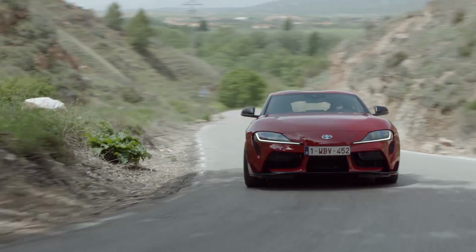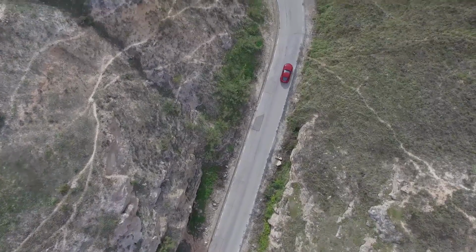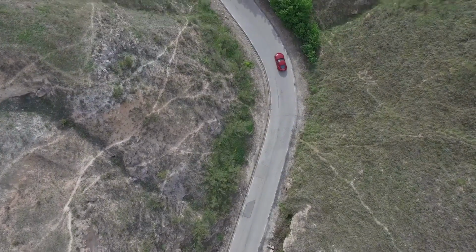Well, I finished filming the new Toyota Supra, filmed it on track, on twisty roads, and I've had some fun in it. Now though, we're driving to the airport, and so I thought I'd hand over to Jack, let him have a go, a little treat. He can just show for me how the drive's boring.